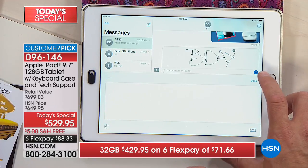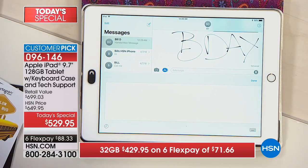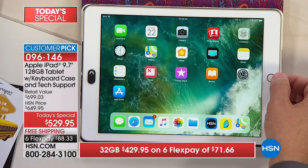And all of a sudden, what are you gonna notice? Boom, B-day, just like that. Awesome. And that's the cool part about it. We're engaged and connected but with more easy-to-use technology. And that's where you get more bang for your buck.